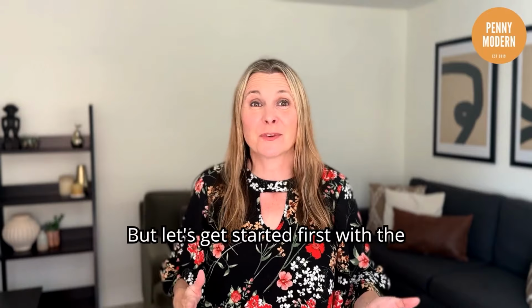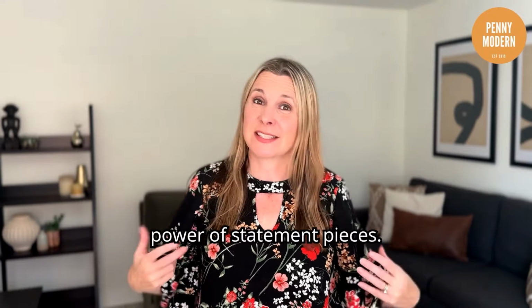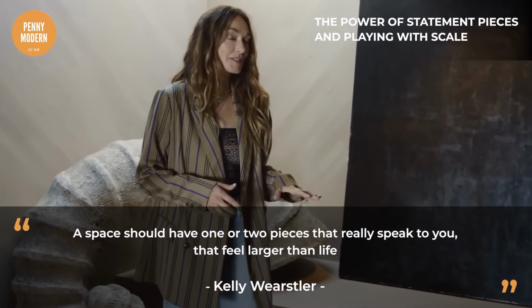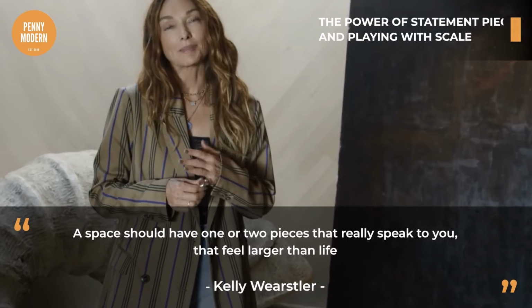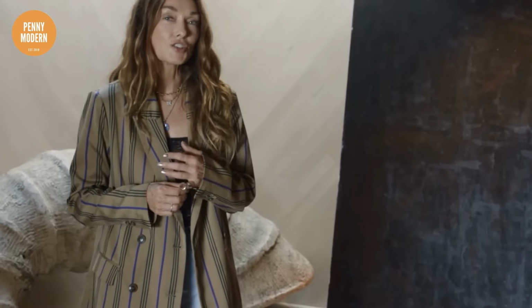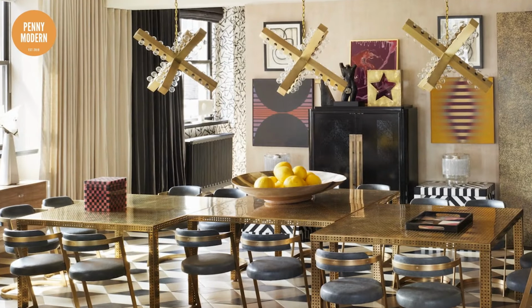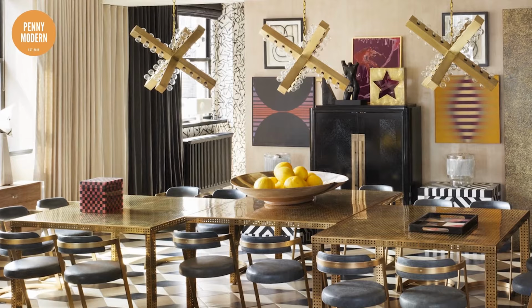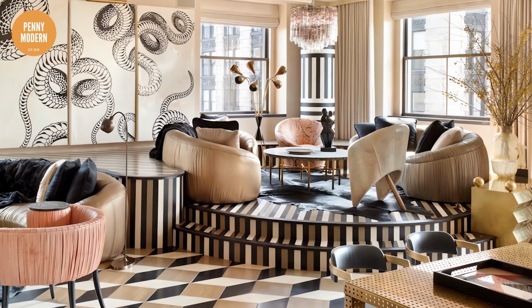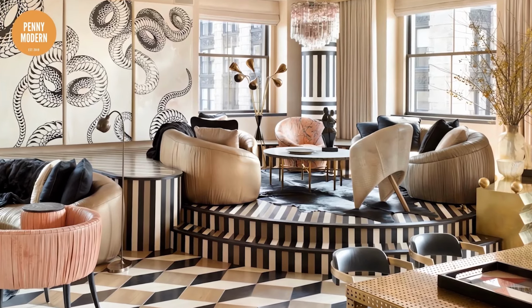But let's get started first with the power of statement pieces. Here's a quote from Kelly Wearstler herself. A space should have 1 or 2 pieces that really speak to you, that feel larger than life. Kelly Wearstler believes that every room should have 1 or 2 standout pieces, items that make you stop and say, wow. And to her, bigger is often better.